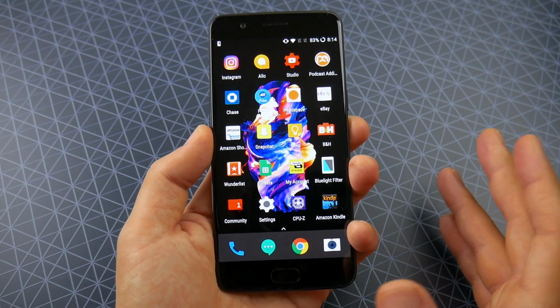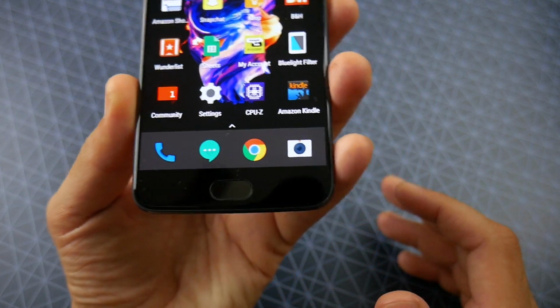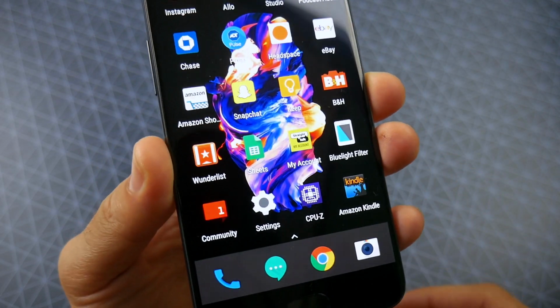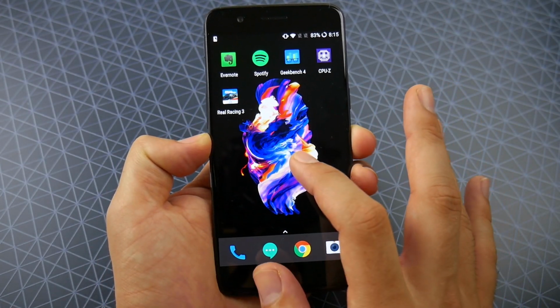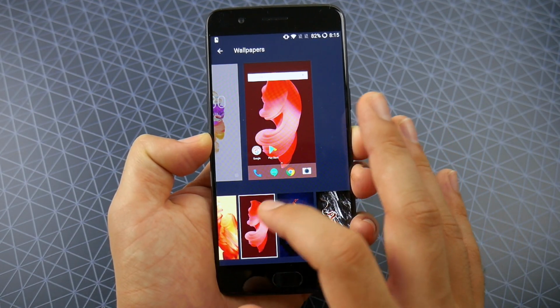So in terms of the display quality here for the OnePlus 5, you are looking at an Optic AMOLED display, 1080p across a 5.5-inch panel. Over the week, my experience with this display has been quite good. I really enjoy the deep blacks and the punchy colors of AMOLED displays. The wallpapers look extremely vibrant, as well as pretty much anything else on this panel.